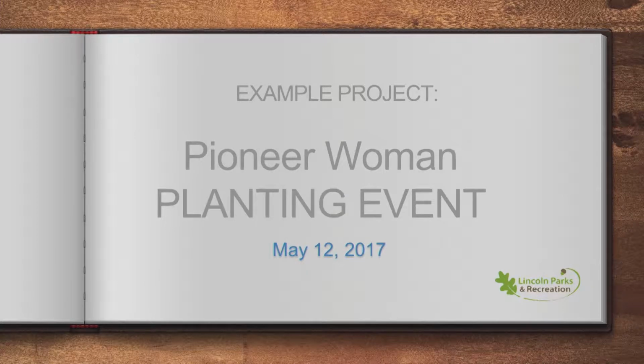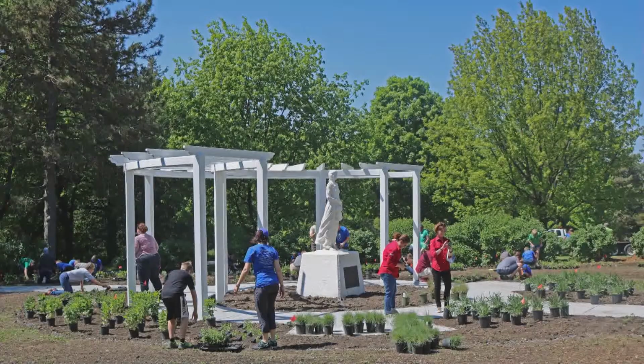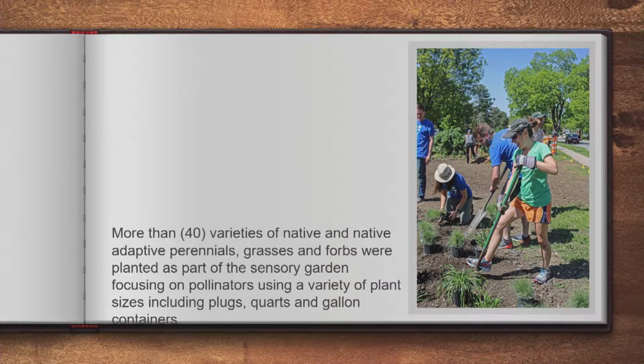In May of 2017, we worked on a project called Pioneer Woman. This planting event incorporated the use of more than 3,000 native and native adapted perennials into a sensory garden featured around the historic statue by Ellis Berman. More than 60 volunteers participated in this event, including staff from Arbor Day Foundation, Parks and Rec, the Country Club Neighborhood Association, and the Women's Club of Lincoln. More than 40 varieties of native and native adapted perennials, grasses, and forbs were used to create this sensory garden.